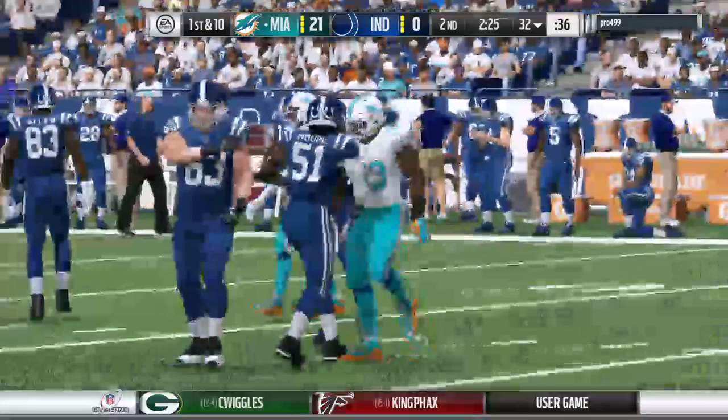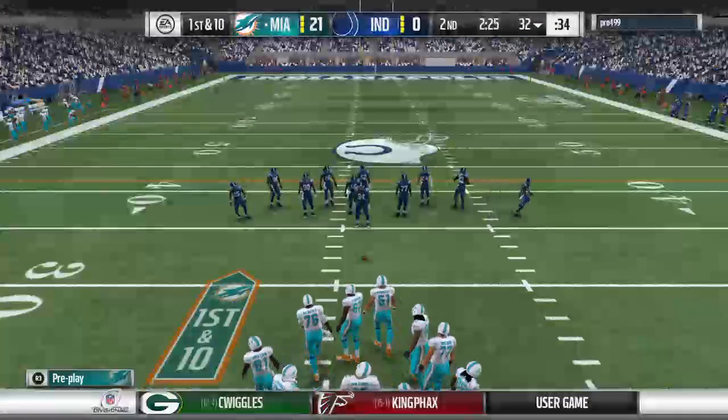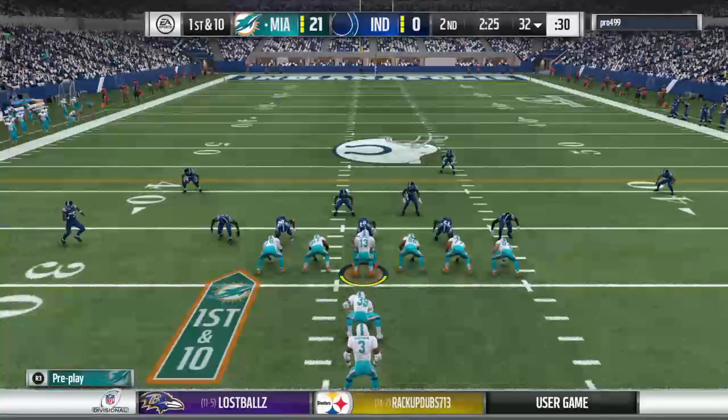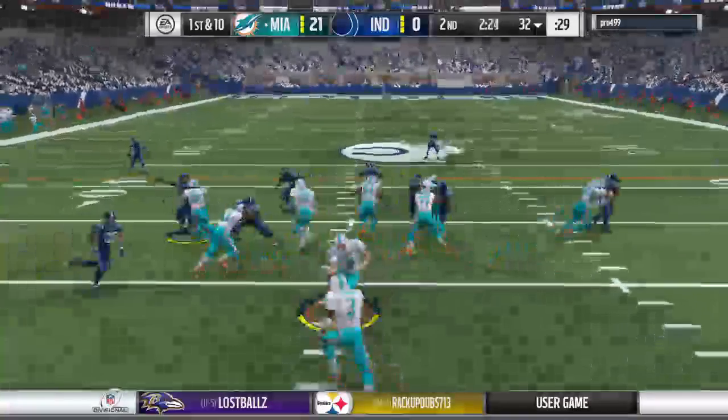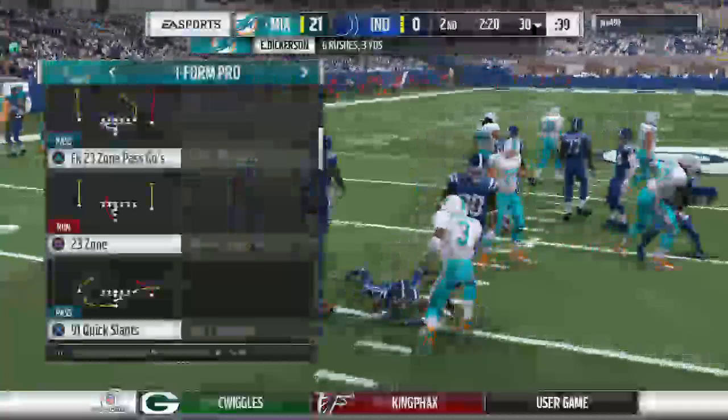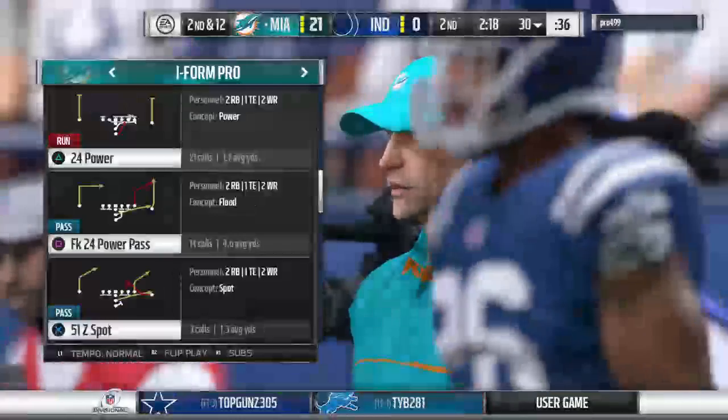Out comes the Miami offensive unit now. They get set to take over. And they were able to punch it in the end zone last time. They'll be looking to do that again here. For the defense, obviously, they'll be looking to stop them from punching it back in the end zone. It always is punch-counter-punch, isn't it? And which team has the advantage?